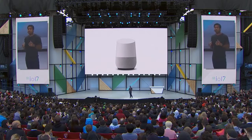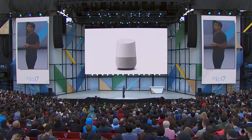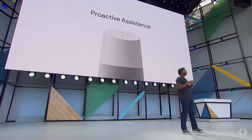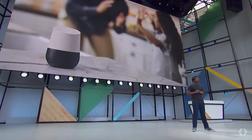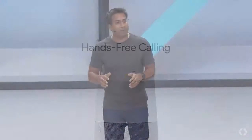Since launch, we've added 50 new features, including some of my favorites, like the support for Google Shopping, where I can use my voice to order items from Costco right to my front door. And we do this by understanding the context of your daily life and proactively looking for that really helpful information and providing it for you in a hands-free way. So for example, let's say I'm relaxing and playing a game with the kids. Well, I can see that the Google Home lights just turned on. Hey, we'll connect you. You can call any landline or mobile number in the US or Canada completely free. And it's all done in a hands-free way.